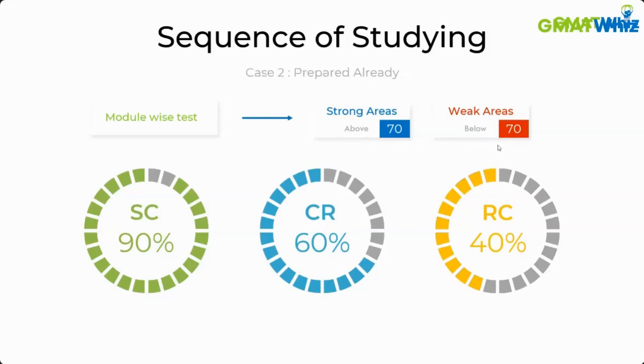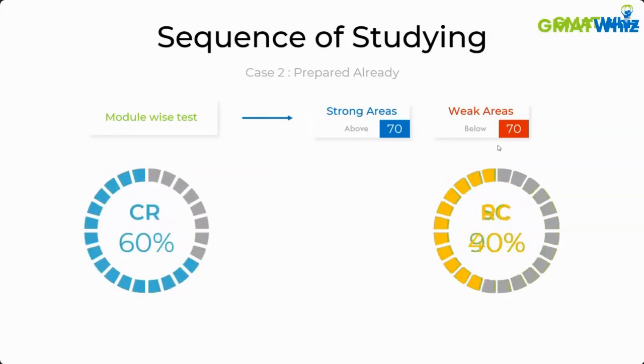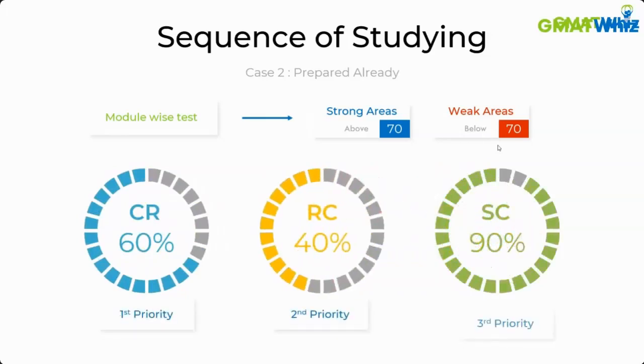So if you're prepared already, what you need to do is work on your weak areas first, and then you should work on your strong area. So the right order in this case is going to be CR followed by RC followed by SC. Okay, and how do you master each module?